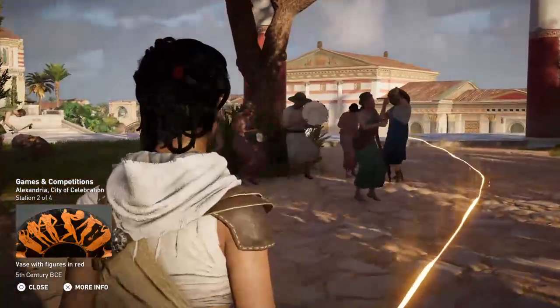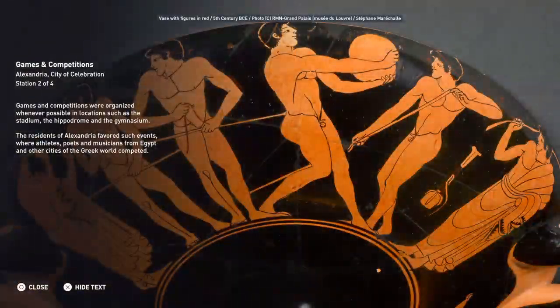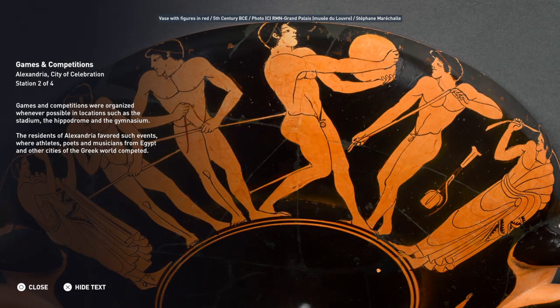Games and competitions were organized whenever possible in locations such as the stadium, the hippodrome, and the gymnasium. The residents of Alexandria favored such events where athletes, poets, and musicians from Egypt and other cities of the Greek world competed.